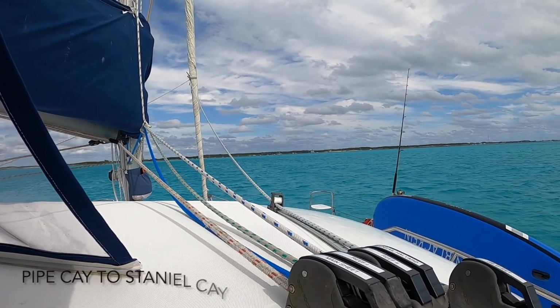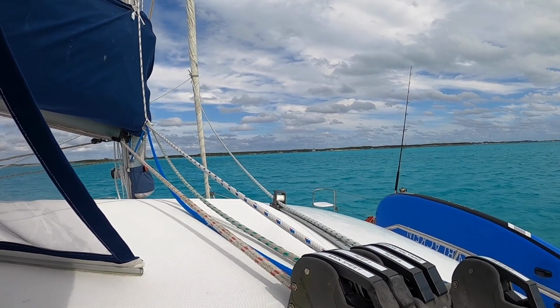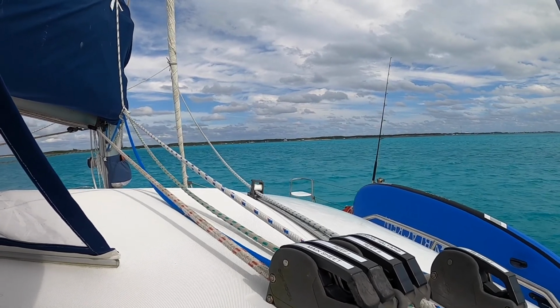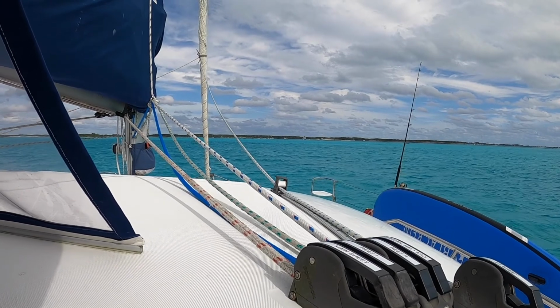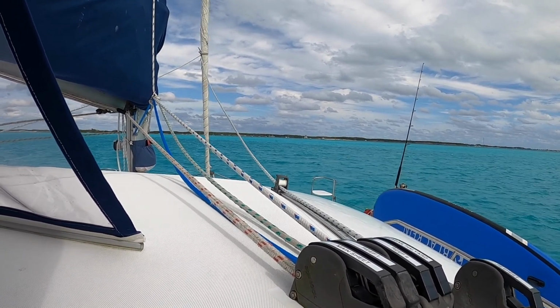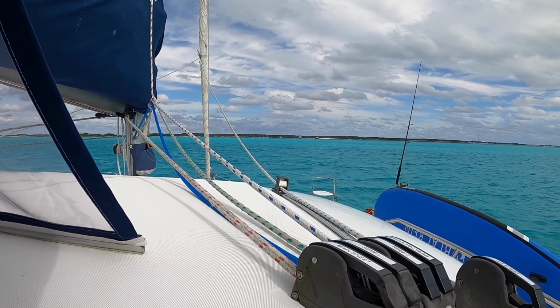We are motoring from Hike to Staniel. This is a very shallow area right now. We're at low tide, and it's really shallow. The draft of our boat is 5 feet, and the depth at mean low water here is 5 feet.